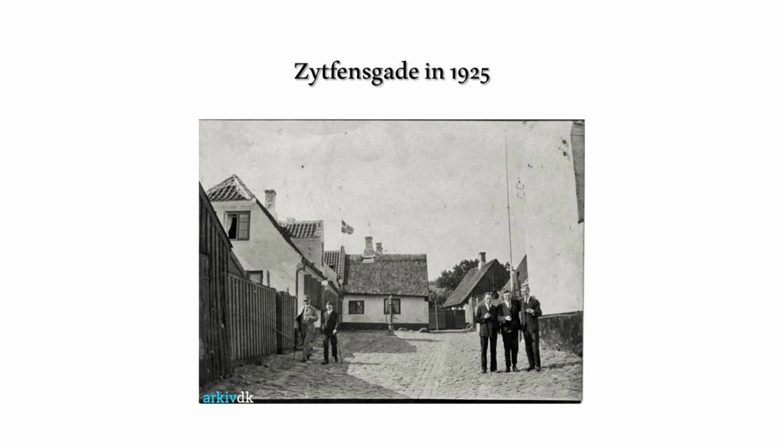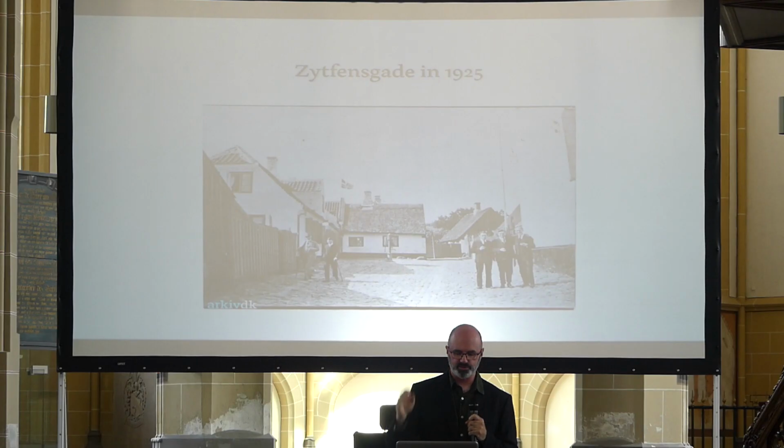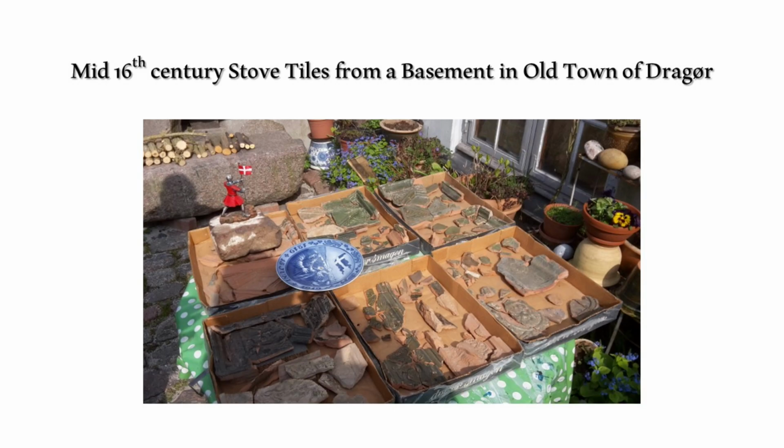Now here we come basically to Zutphensgade. So Zutphensgade is not the old name of the streets, but it is a name which was given by Christian Nicolaisen. He really promoted the idea that Drahwa should be proud and remember its heritage of the markets which happened so many years ago. And so the names started to change, and he was instrumental in having the names, and that's why you have Zutphensgade today. And this is a picture from roughly 100 years ago. There's still much more work to be done.